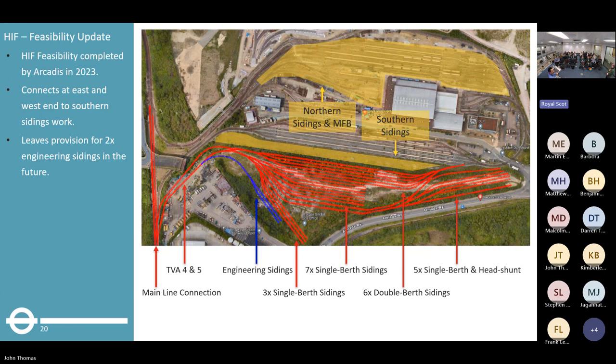Mm-hmm. So I need to ask a question at this point. I don't really understand why it's an engineering siding. What do we call an engineering siding as opposed to any other sort of siding? Oh, it's just unsignaled, basically. So it's not an operational siding. So it doesn't see passenger trains. It's shorter. It is engineering. Yeah. Okay. And that is because of its proximity. Yeah. Go on, Tom. How many new engineering sidings are we getting? Well, I know. How many would you like?